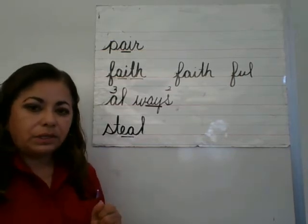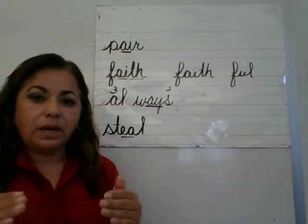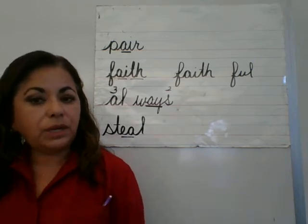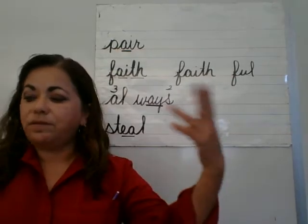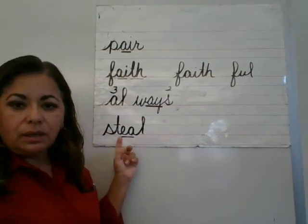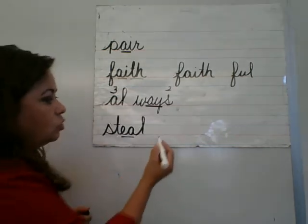Now, when we talk about tenses, a tense is when it tells you if something is happening now, it happened in the past, or is going to happen in the future. That's a tense. So if something happened in the past, we say it's a past tense. If it's happening now, it's present. If it's going to happen in the future, you say the future tense. So if I say, what's the past tense of steal? That means today I steal, yesterday I stole. So this is present tense. Past tense is stole.